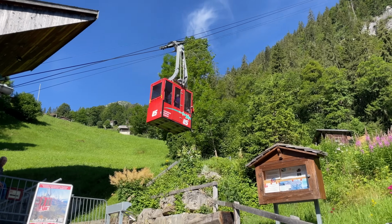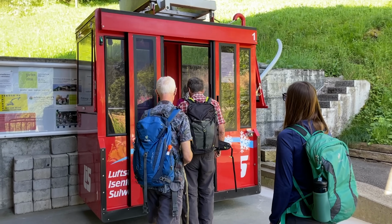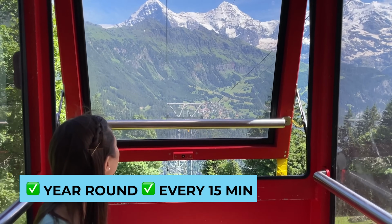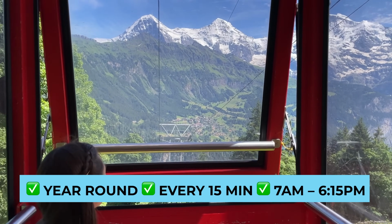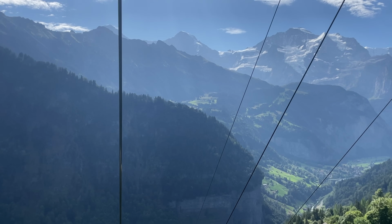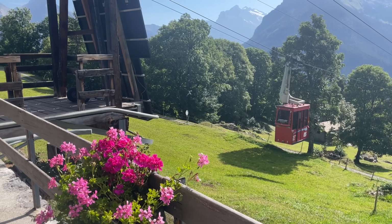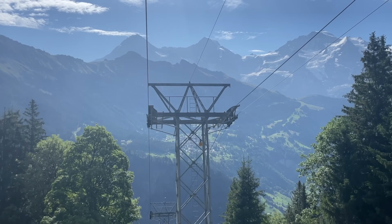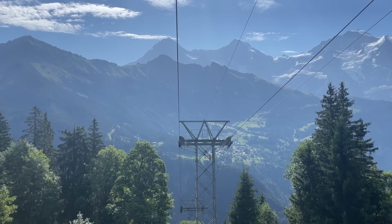This mini cable car has been in service since 1975. It runs year-round every 15 minutes from 7 a.m. to 6:15 p.m. Like most places, they will run more frequently if it's super busy, and it may also close due to bad weather. On a previous trip, Brett even shared the ride with a local farmer who keeps his cows up the mountain. Okay, we can't keep this secret any longer.